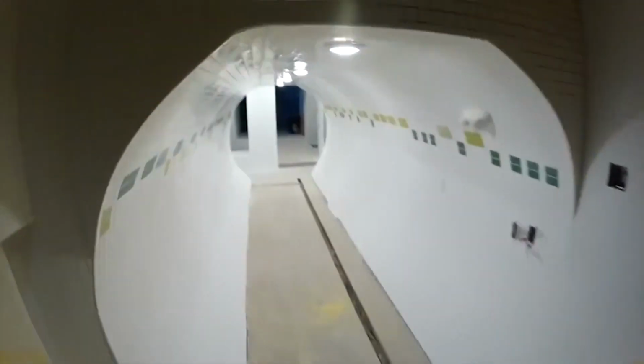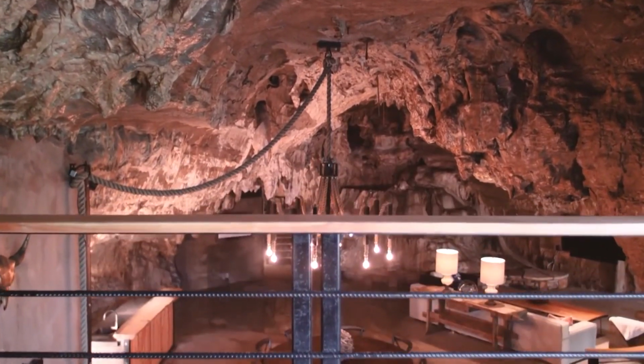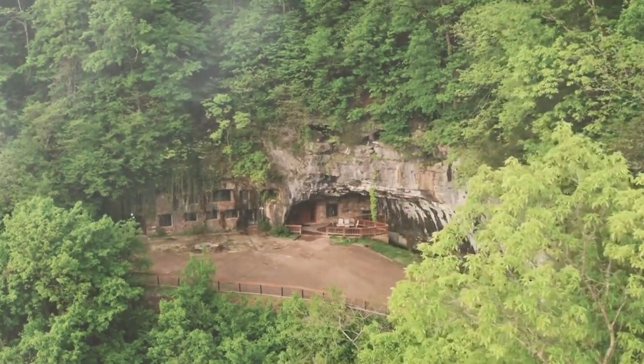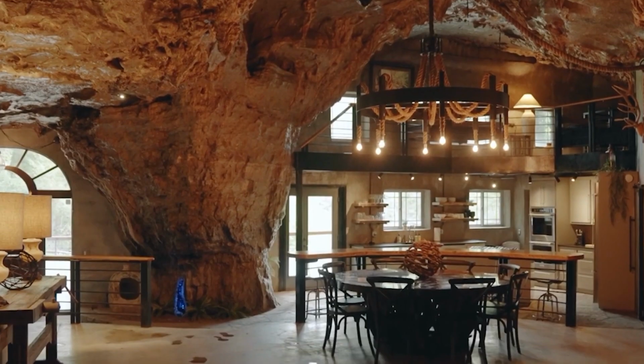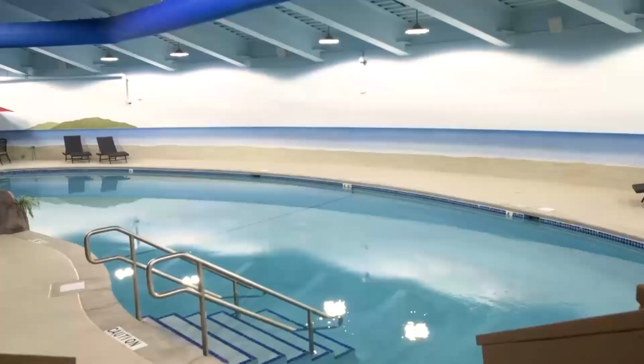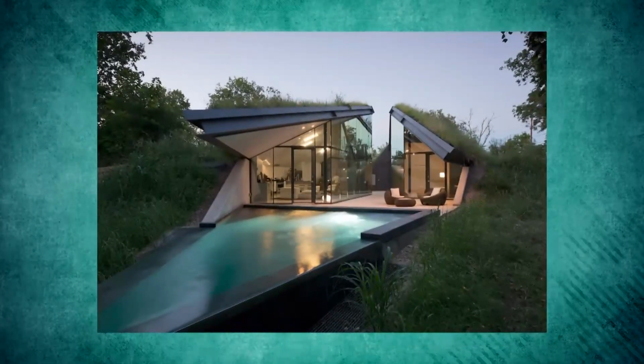Hey guys, so underground homes are extremely unusual and, let's be honest, kind of enticing. They're usually pretty artistic, sometimes kind of feel like they're from our childhood dreams, and they're always really secretive. And no matter what, they're always unique. So today we're going to talk about some homes that are hard to believe that they even exist.